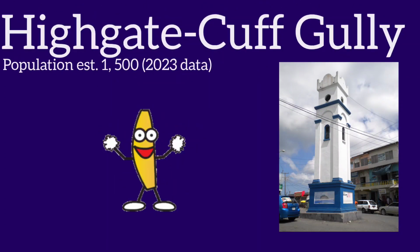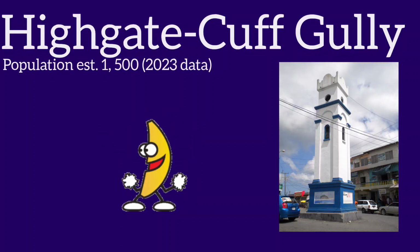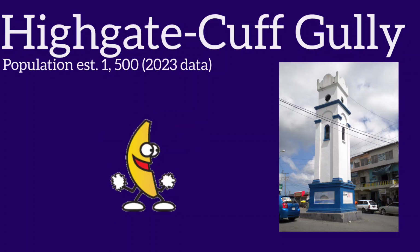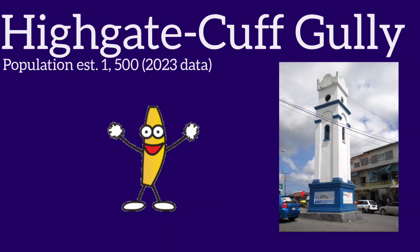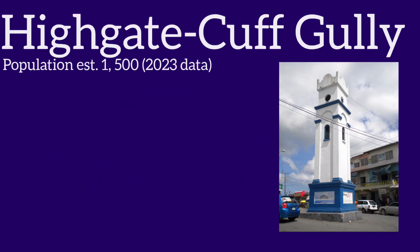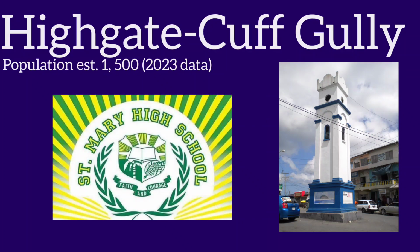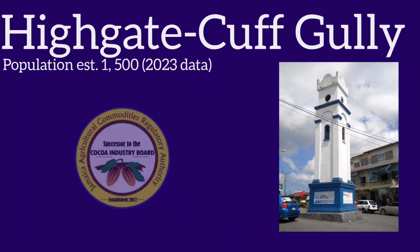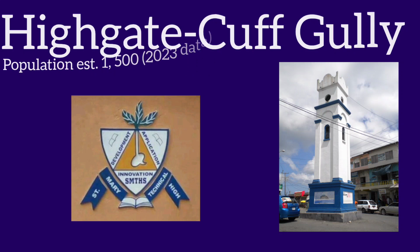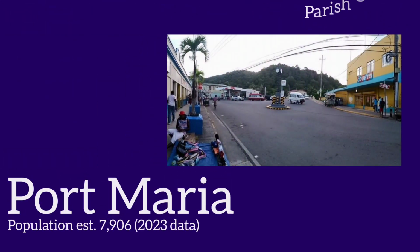Home to a combined population of just over 1,500 residents, Highgate and Cuff Gully in St. Mary are two towns that can be found in the hills of St. Mary overlooking Port Maria. The town has an open-air market and a clock tower. Highgate is home to S&G Farms Limited, one of the producers of some of the island's best cow's milk. Highgate is home to the St. Mary High School, while Cuff Gully is home to the Cocoa Industry Board and the St. Mary Technical High School.